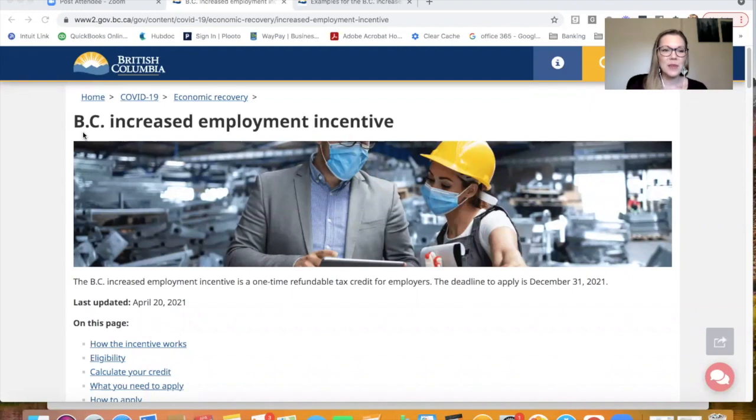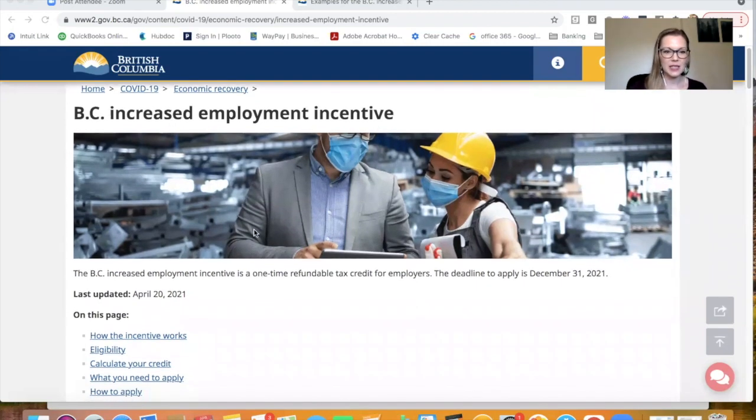So it's called the BC Increased Employment Incentive. And this is a tax credit for employers in BC. You've got a very long deadline. I'm coming to you now, it's just the end of April 2021, and you've got all the way through until December. So if you want to take some time later in the year to apply for this, then you can.